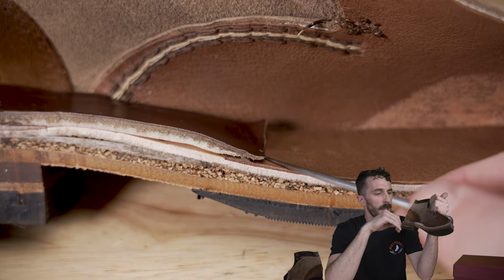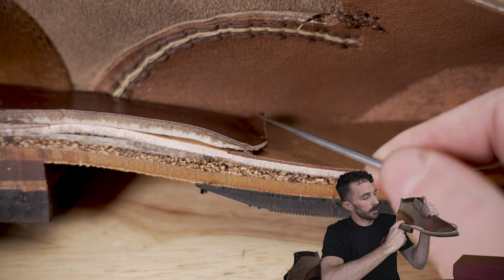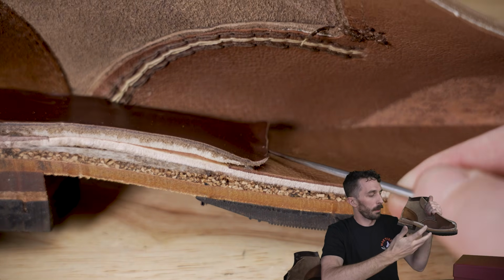Then another bad thing is the sock liner. It's super weird because you've got this chrome excel sock liner like most heritage boots and most handmade boots have.